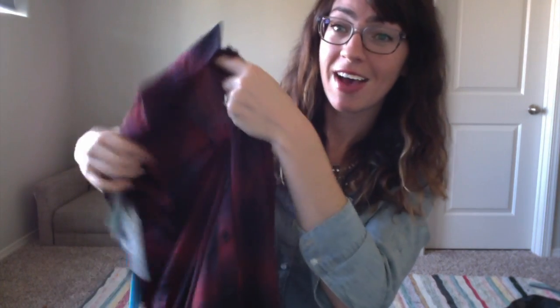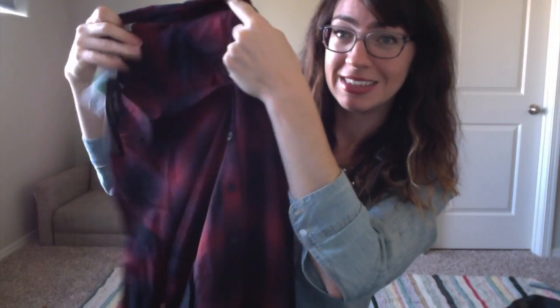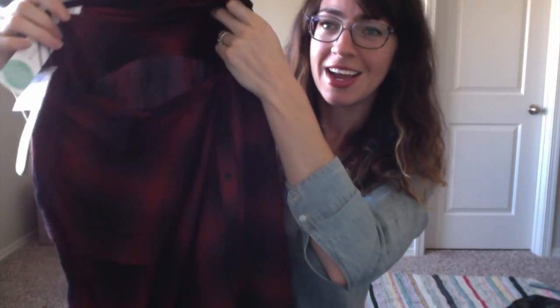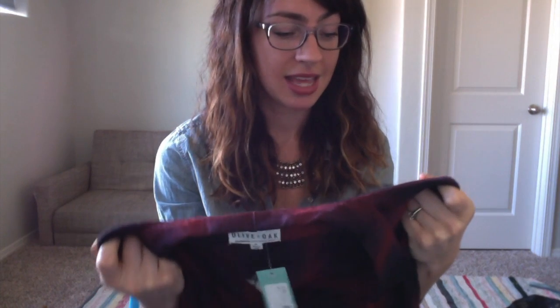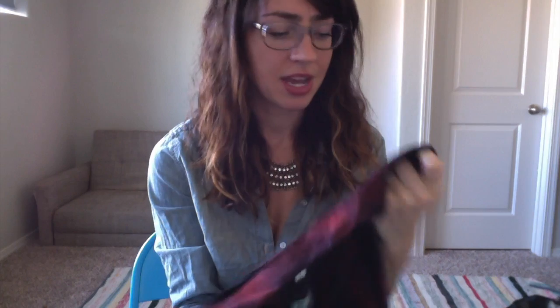The only thing that I would be worried about with this one is it is super, super thin. If I hold it up, you can kind of get an idea. It's really, really thin. But the colors are gorgeous. I like that it's not just like a black and red. It's black and then kind of a burgundy and a plum color. It is very, very cute.